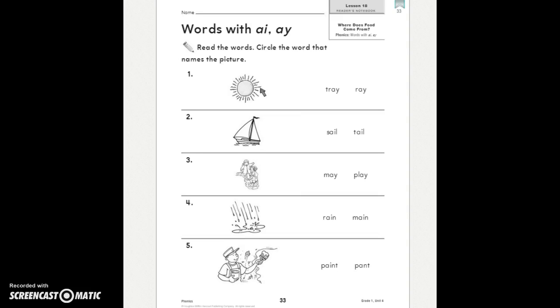For extra practice, please turn to page 33 in your reader's notebook. Words with AI and AY. The directions say, read the words, circle the word that names the picture. And here we have a picture of a sun with an arrow pointing to the things that come off of the sun that we see. Let's look at the words. Tr-a-y, tray. A-ray, ray. Which one is the arrow pointing to? That's right, it's pointing to the ray of the sun. Now you can work through 2, 3, 4, and 5 on your own and pause the video.